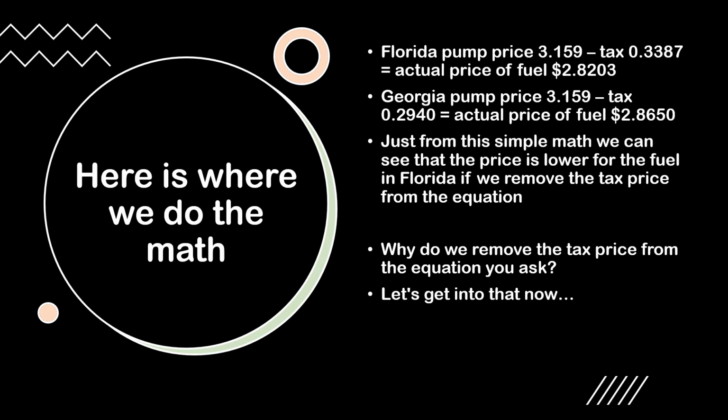So for Florida, the pump price is 3.159. We're going to subtract the IFTA price of 0.3387, and that's going to give us an actual fuel cost of 2.8203 per gallon. We're going to do the same thing for Georgia. We're going to take that pump price, remove the tax of 0.294, and it's going to give us an actual price of 2.865. Just from the simple math, we can see the price is lower for the fuel in Florida if we remove the tax price from the equation.